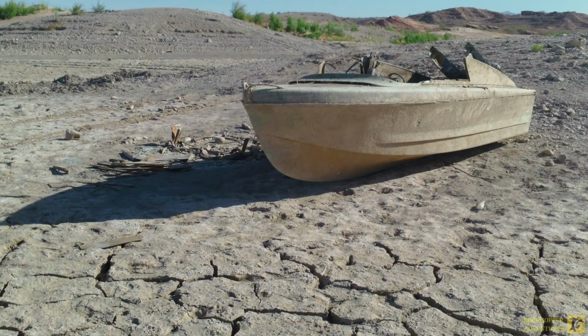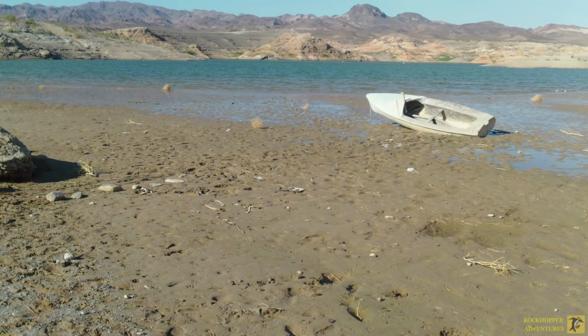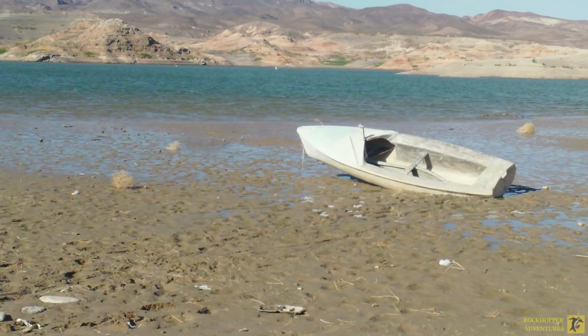Not only are the receding water levels of Lake Mead exposing sunken boats, but also something much more gruesome.